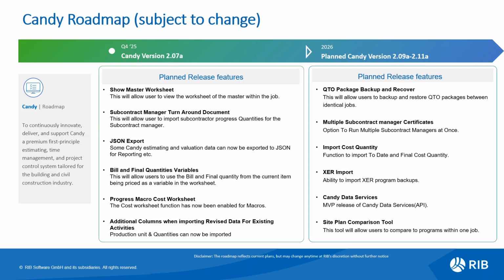Software that has been used for decades, software that is renowned for its quality and the value that it adds to our users on their daily activities, on their daily pricing activities. And that is vital. These are vital questions and steps that we take in order to come up with our roadmaps. So what is planned for the rest of the year?